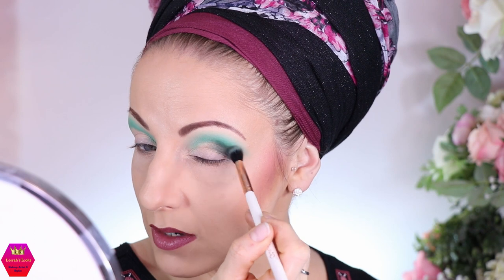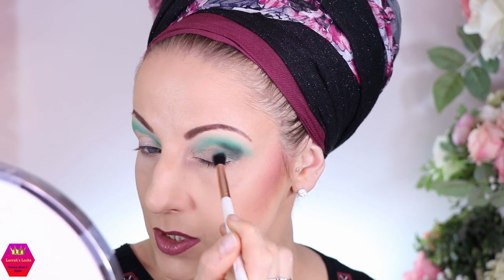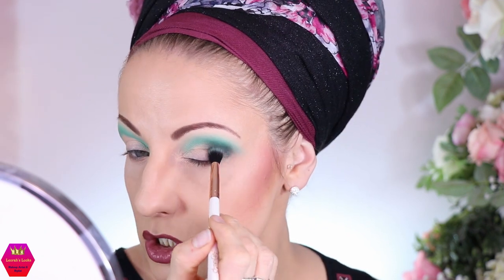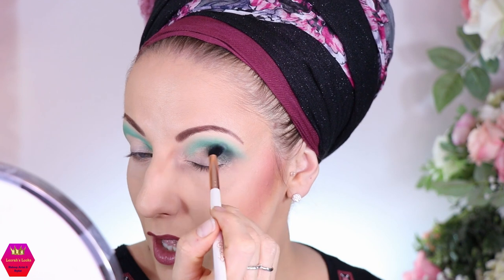Yeah, so I'm going in with a grease brush and I'm just deepening up the look. And it looks like we might not even need the black. So let's just see how that works.